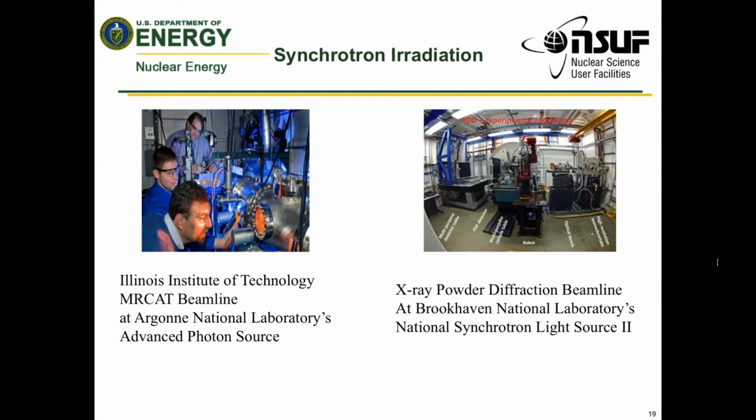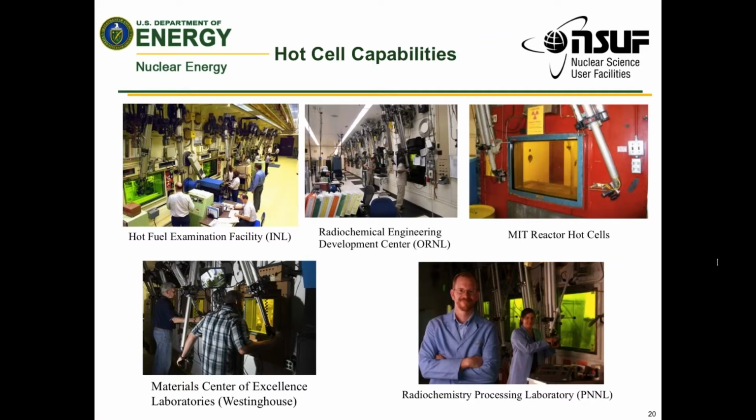Synchrotron irradiation. We've always had access since the beginning to the MRCAT beam line at the Advanced Photon Source. This year, as we have mentioned, we're bringing online the X-ray powder diffraction beam line at Brookhaven, NSLS2. We've got an extensive suite of hot cell capabilities available throughout our facilities, with a variety of capabilities inside the hot cells.